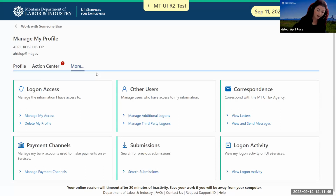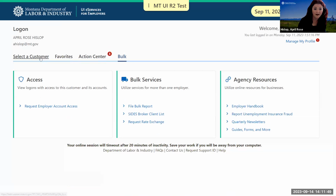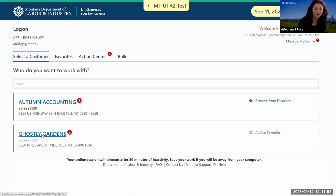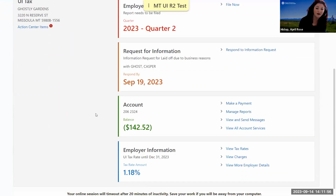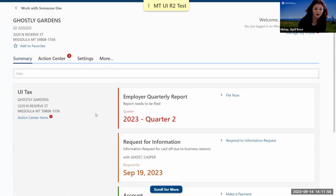So now we are going to go into one of our clients. I'm going to go into Ghostly Gardens just so that you can see the information and how that has changed for each of your individual clients. In each of the individual clients, they do have a summary springboard that will come up, and that is going to show them anything that needs to be done. So it's kind of like a summary of what's going on with the account as well as an action center, all in one.